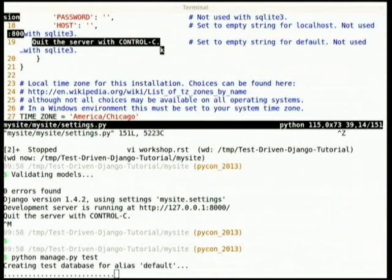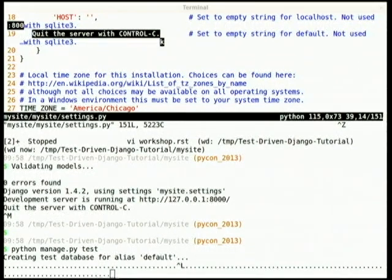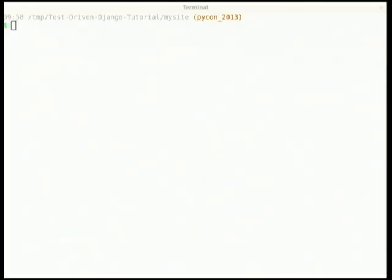Okay, there you go. For those of you that can't see that, it's running a whole bunch of tests. Look at all these tests. That's a little weird. I didn't write loads of tests. We've only written one test. What's going on there?